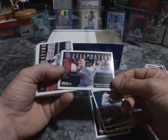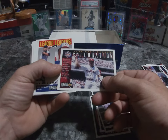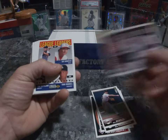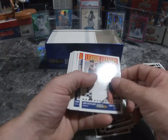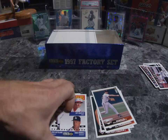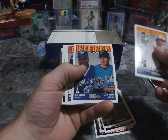Okay, here we go. We got Roberto Alomar Celebration. Juan Gonzalez. League leaders. Just gonna learn today. I should have let her outside before I did this.